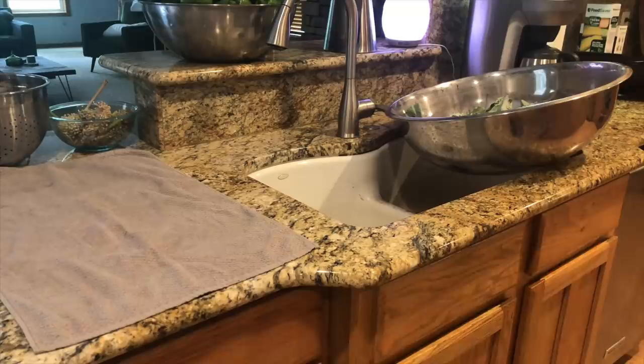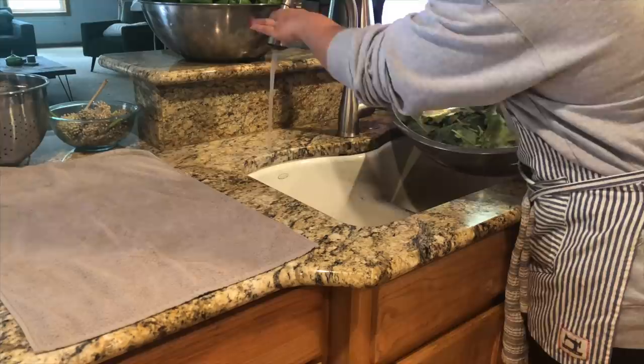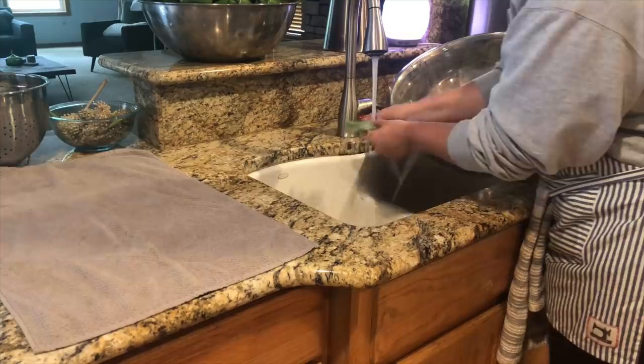So I have all my kale in here, and there were some aphids on it. And so, oops, darn it. I want to make sure I get all the aphids off, so I'm just going to go through and wash every leaf.